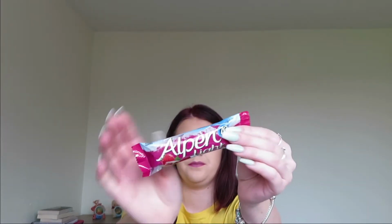Then I have these Alpen Light bars. This is the Summer Fruits one. You can get them in B&M Bargains for a pack, and they're a lot cheaper than anywhere else unless they're on some sort of offer, and they're only 70 calories a bar. The Summer Fruits one is really nice. It's sweet, not too sweet, but it just reminds me of the summer. There's berries in there, apple, raspberry.